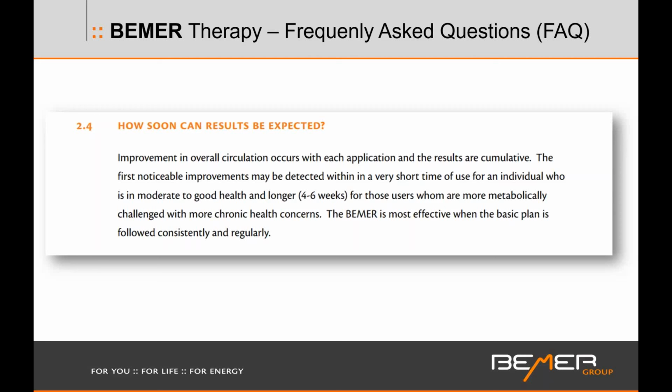So you have to give the BEMER a chance to help support the body. However, generally what we found, individuals who are in moderate to good health have some level of effect in a 4 to 6 week window of using the BEMER on a daily basis, and of course longer times for individuals with more chronic health concerns. Nothing changes. The BEMER is most effective when the basic plan is followed consistently and regularly.